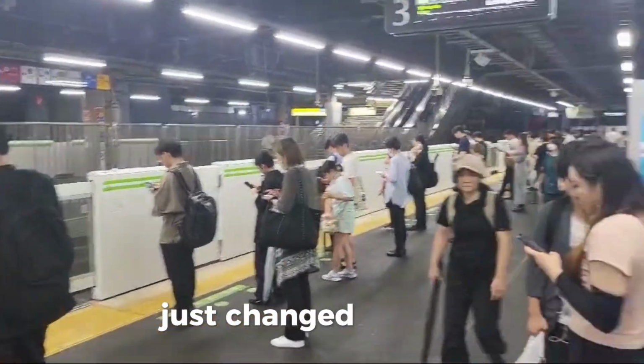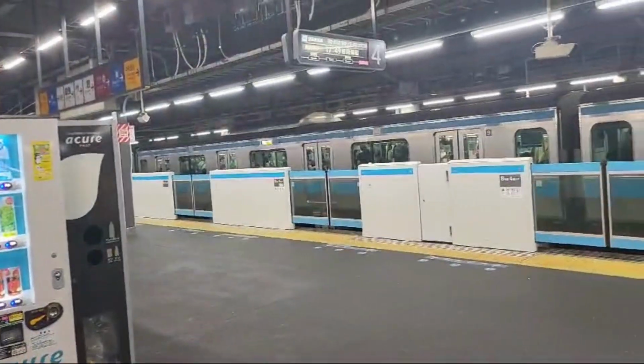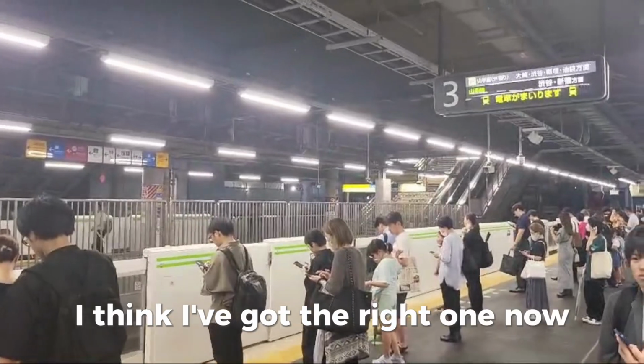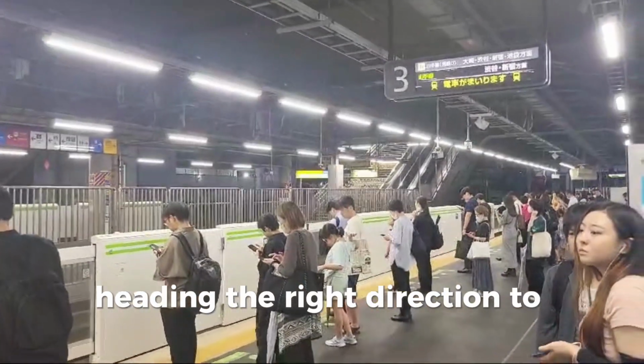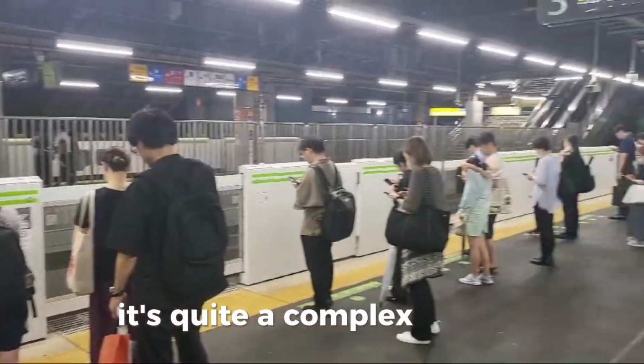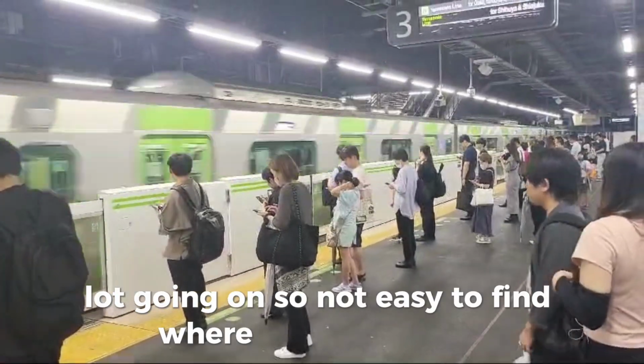Just changed lines at the station. I think I've got the right one now, heading in the right direction. It's a circular line. It appears I'm in the right one. It's quite a complex station, a lot going on, so not easy to find where you need to be.